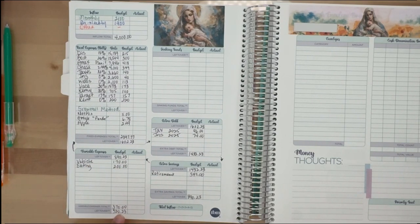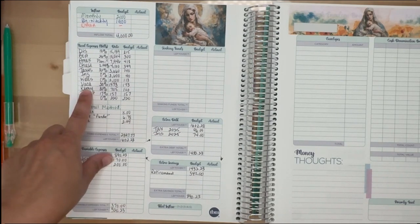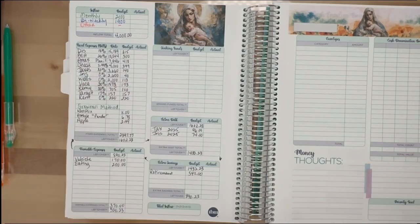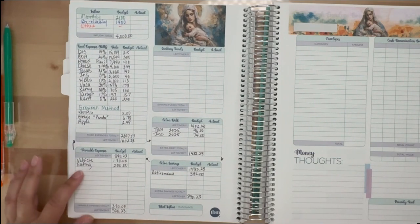I do have a leftover of $520. It's going back to the debt, most likely vacation and Remy and taxes. But I really want to get rid of all of these little ones. And this is it. This is my budget for May. This is what I'm going to plan.